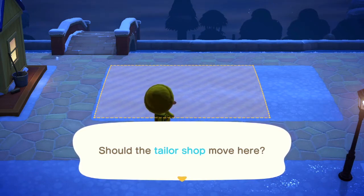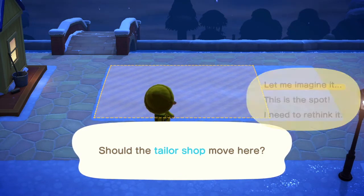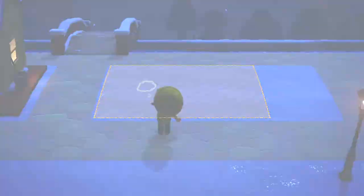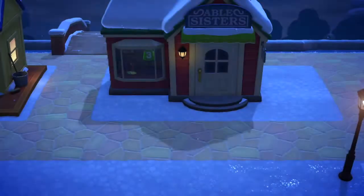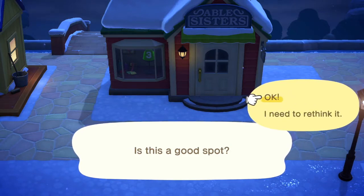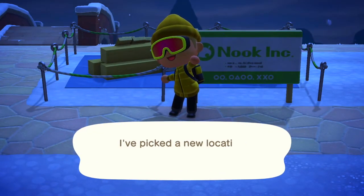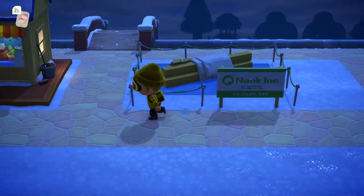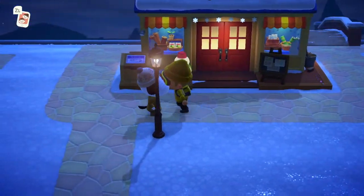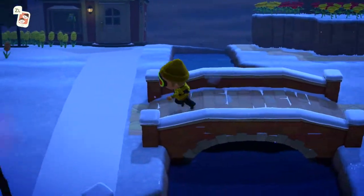It gives me room on the other side for the sign and some flowers. Let's see what it looks like. Let's imagine it. That is exactly where we want it. All right, so that is good. We now have the layout for the new tailor shop. All right. Let's run over here and grab their sign.